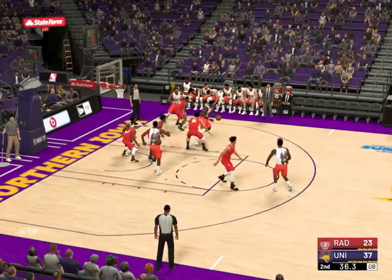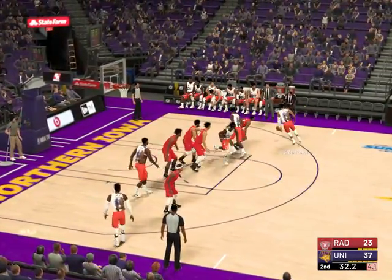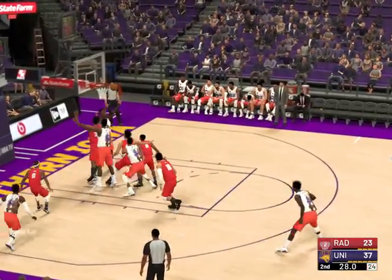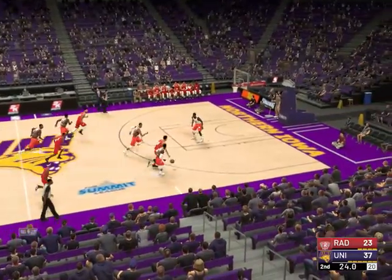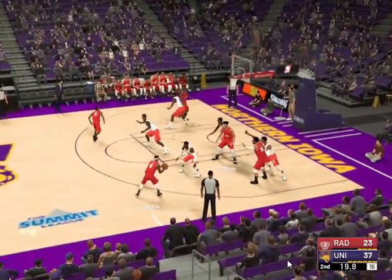There's 38 seconds left in the second quarter. Here's Robertson. He's covered by Rondo. Robertson can't hit. Guys, they're looking for a way to score here. Yeah, they've had a tough time taking the lid off.